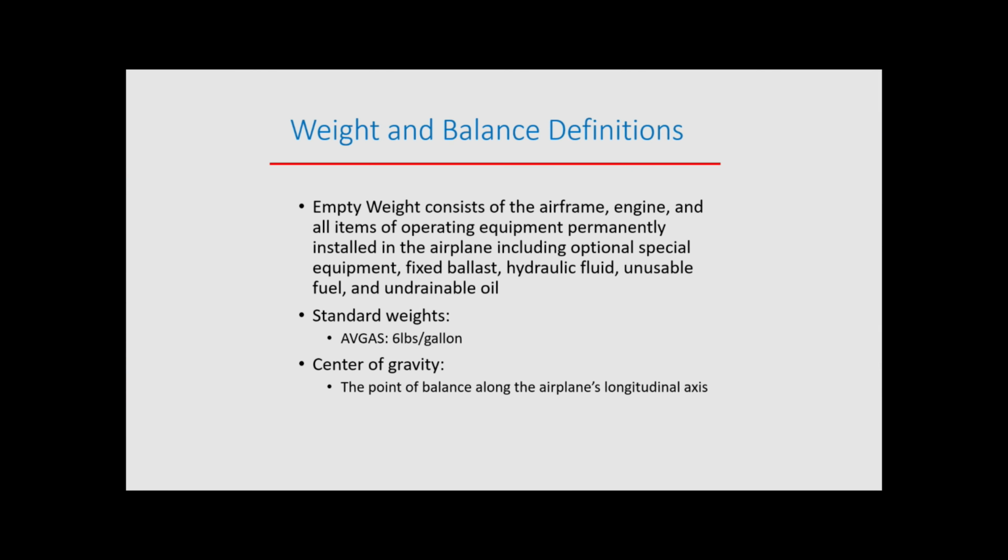All right, questions about takeoff and landing distance calculations before we get into weight and balance? Nope. Sweet. Weight and balance is pretty straightforward, especially if you're an engineer.